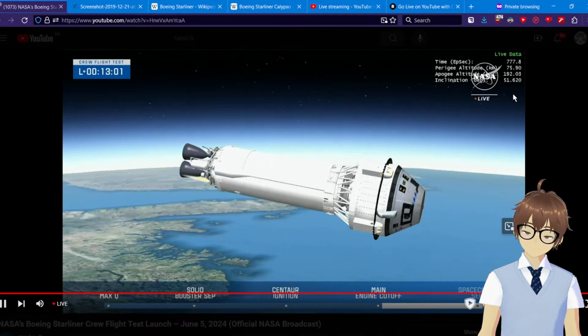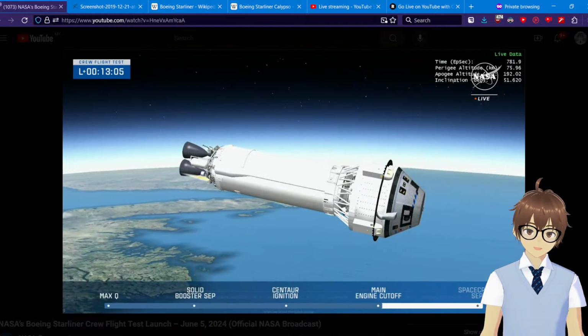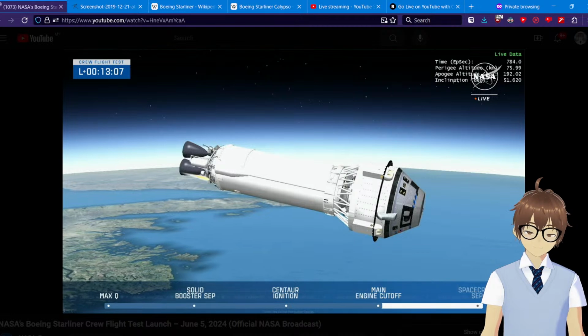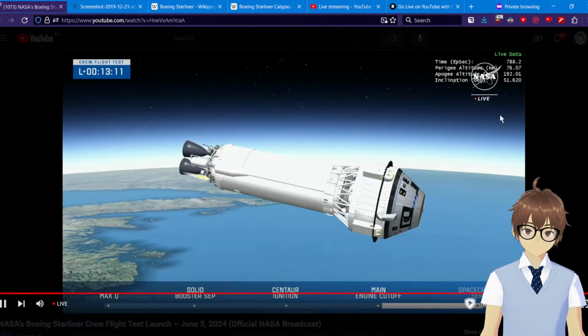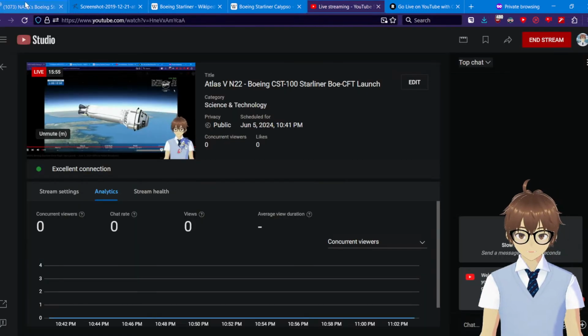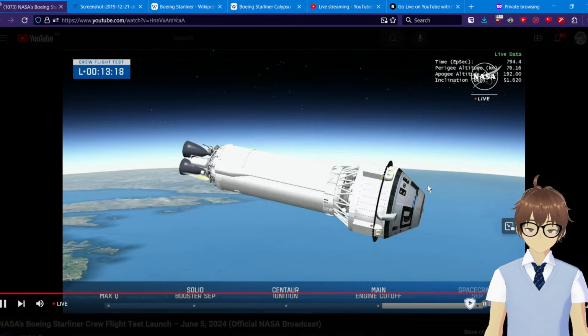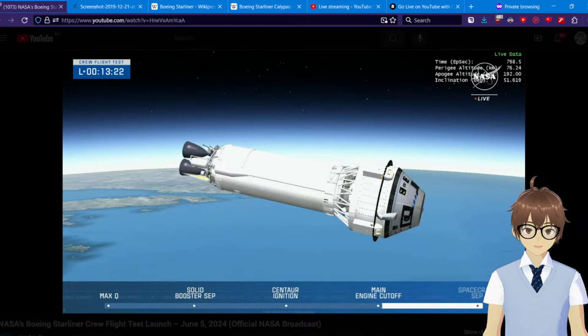Both have traveled to the International Space Station via space shuttles and Soyuz and are now well on their way to repeating the journey via Starliner. It's also worth noting that Williams' role as pilot marks the first time that a woman has crewed a flight test of an orbital spacecraft. Just a few seconds ago, you heard Capcom Joshua Kutrick calling up to Butch and Sunny.